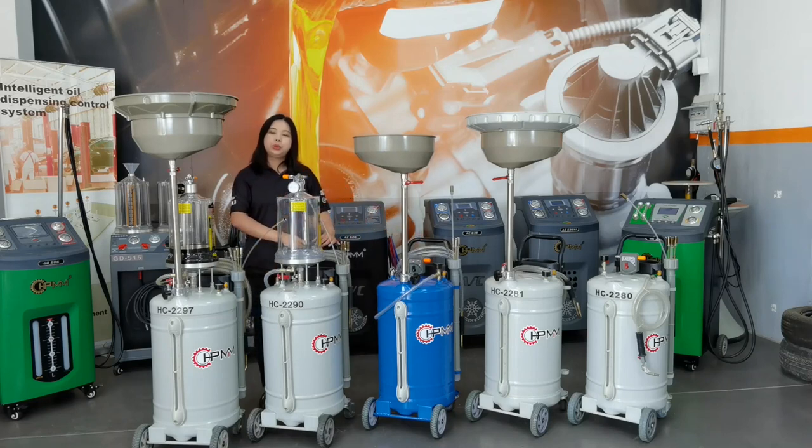Model HC2290 is a pneumatic oil extractor, equipped with a water cylinder. This model can extract the oil from the car into the modular cylinder. Operator can check the wasted oil and show the car owner how dirty the wasted oil is before adding new oil.